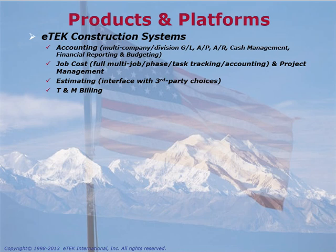I challenge you and I challenge the marketplace to come up with any more flexible or powerful time and materials billing capability than you can get from eTEK. And I invite you, particularly when you get into the demonstration and evaluations, to focus on that, if that's an important part of your business. And of course, AIA billing is built in, as well as integrated CRM type capabilities to track all of your customers and your suppliers and your vendors and your subcontractors, etc.